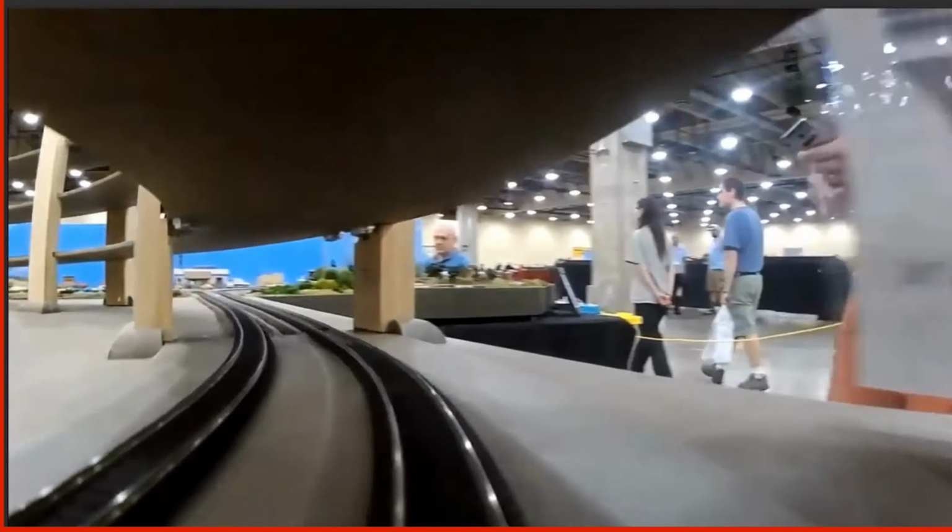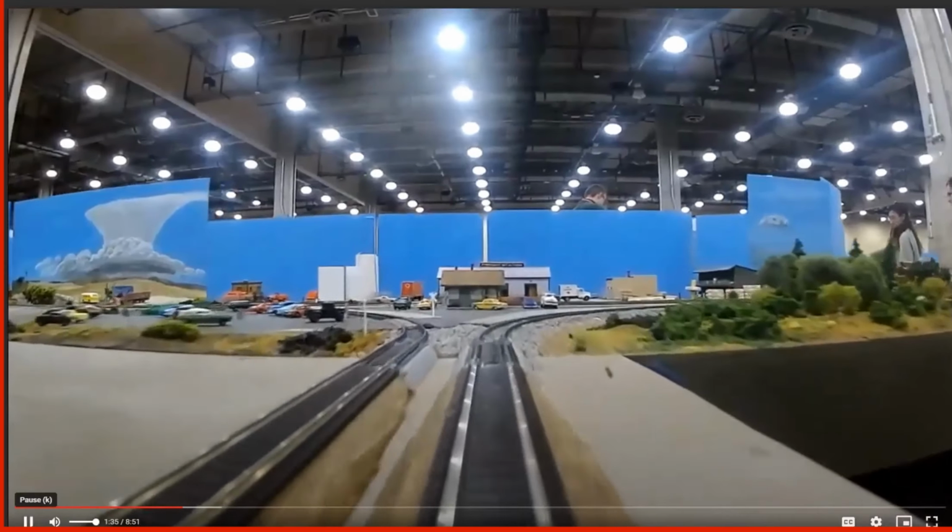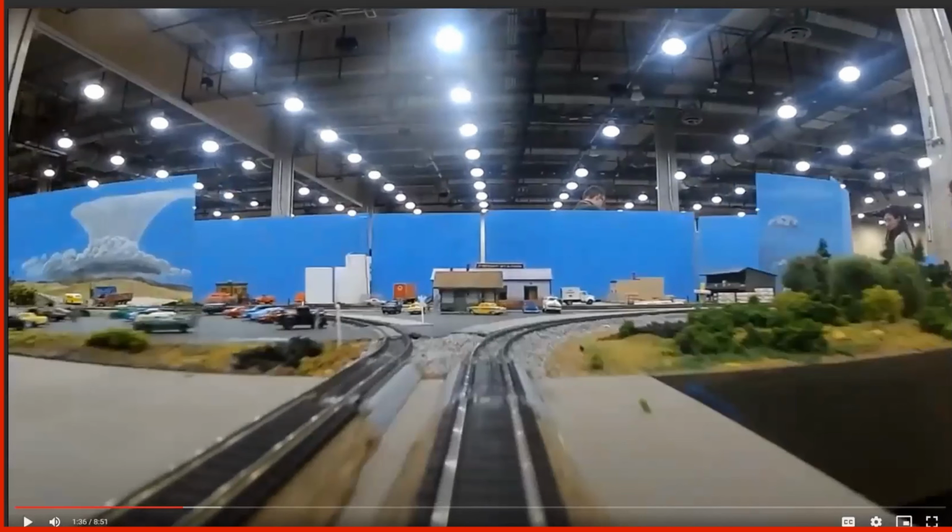Is there any audio with the video? Are you not hearing the audio? No. Oh, I was wondering why it was so eerily quiet. Yeah, it's playing fine here. Hold on a minute. The layout does look very nice, though, based on that short clip right there. The helix did as well. There we go.